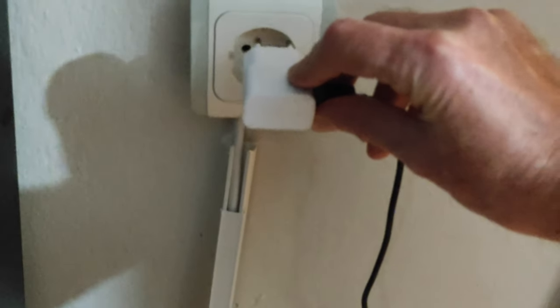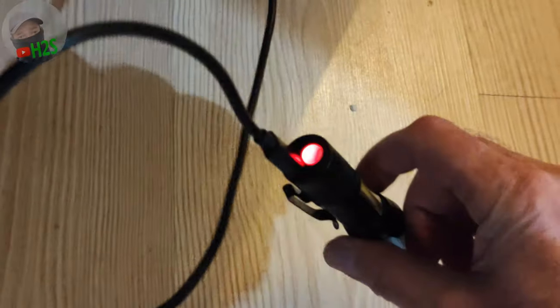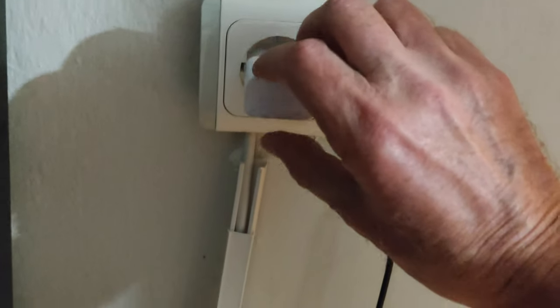Plugging it in. The first time I've seen the charging lamp look like this, so I'm not really sure this is correct. Let me unplug this before something explodes. Ooh, happy I'm safe.